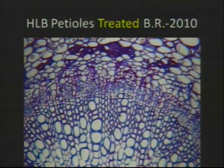And some of his treated tissues looked a little bit better, not as much necrosis, but there was still some, and the tissues still looked a little oblong in shape. However, these trees were treated, and the tissues look good, and they are all, like Bob said, PCR positive.